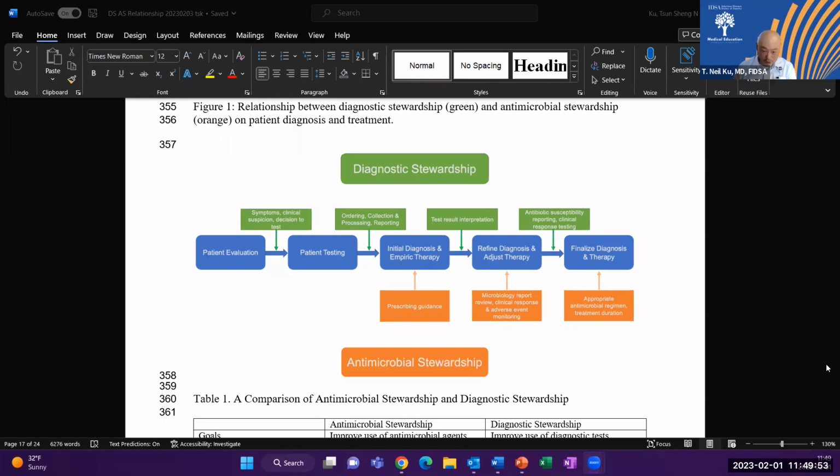But there are certainly differences, and this is why I wanted to bring this out, and hopefully you can take this recording and this figure and see how this plays into your stewardship program. So most of diagnostic stewardship has been really focused on what we call the upstream effect. That's upstream from the ordering or prescribing of medications, because the theory is that if we can influence the clinician into making the right diagnosis, then they wouldn't be ordering the antibiotics inappropriately.